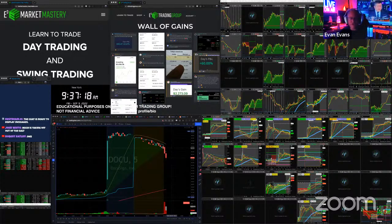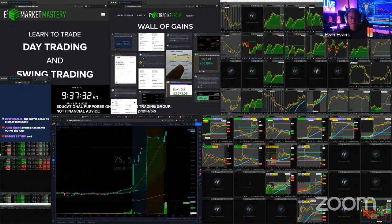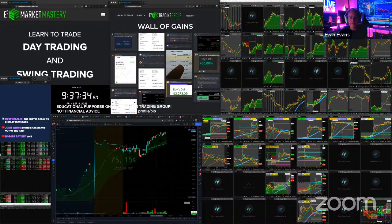ZS, I think, triggered to the downside. Remember, that trade's over. Short on ZS is over. It is now off and running to the upside. It's now up $1.50 from entry, Zscaler. So that short trade is kicked out, and you're now long on Zscaler.